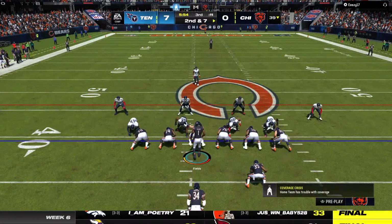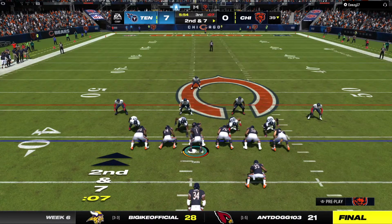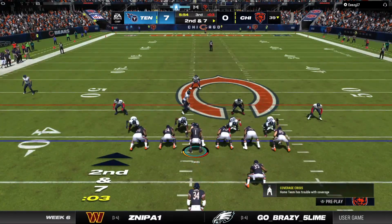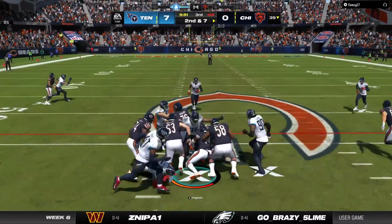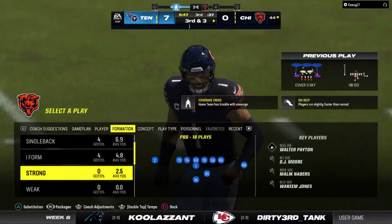Ball on the 39. Here's second down and 7. Now a handoff running through the middle. And he'll be brought down just shy of the 45.